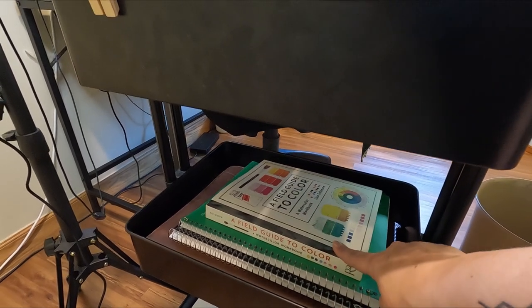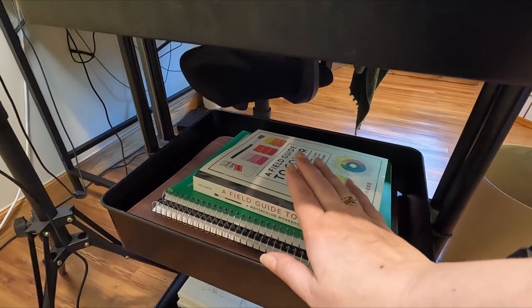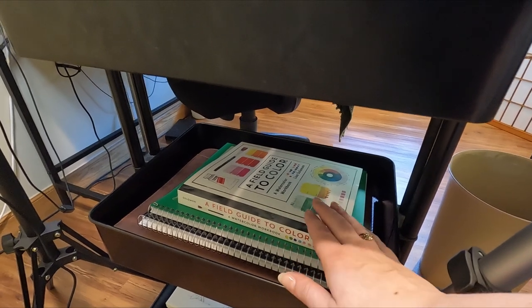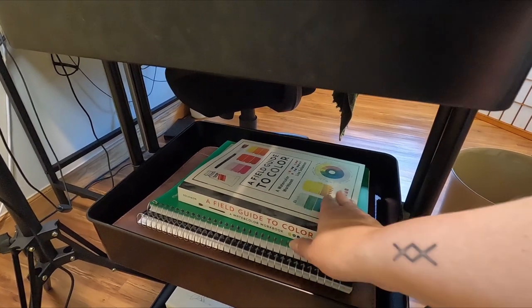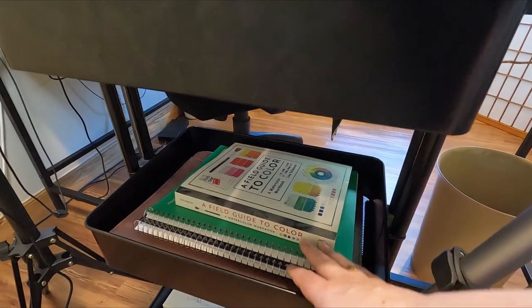This is a project we're gonna get into fairly soon, but it is a watercolor color theory workbook. Now I've had color theory in the past, but never specifically in watercolor. So I'm really interested and excited. I've already flipped through this book and it looks really fun. So we're gonna do some of that on the channel.